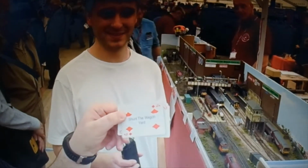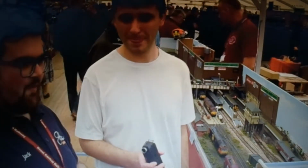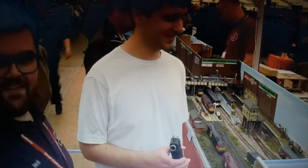So we've got a deck of cards here. Loco on shed review, shot of wagon yards, loco show this next option on price. So you never really know what's going to happen next in this one. Thank you very much.